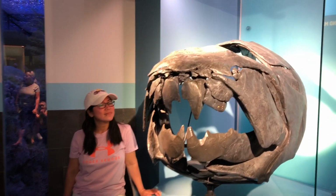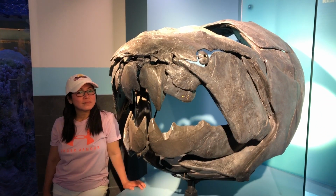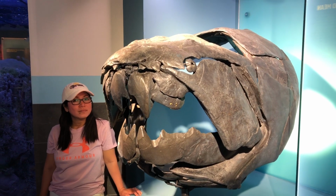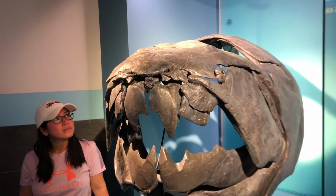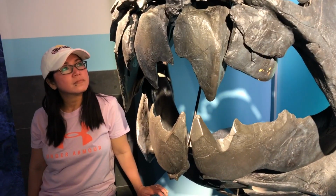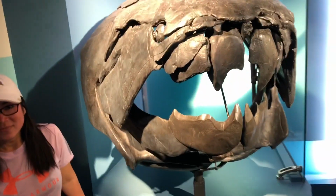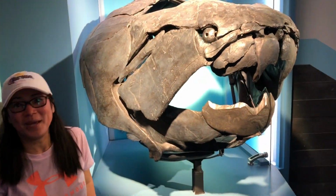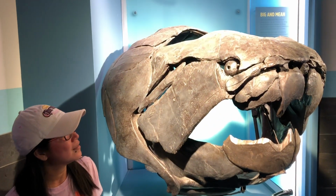This thing was up to 10 meters long and weighed as much as 3 elephants. And it was extremely mean. Look at it. It didn't have teeth, it had sharp bones that would just do the slicing and the dicing. How would you like to catch that up at the lake? Scary. You'd get the big fish award for that one. Right. Yeah. Crazy.